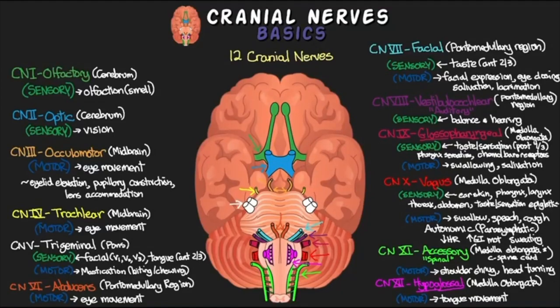Let's now focus on the different cranial nerves. The first nerve we're going to begin with is the cranial nerve 1 or the olfactory nerve, which originated from our cerebrum. It is a sensory neuron that is responsible for our olfaction, or our sense of smell. The next one is the cranial nerve 2 or the optic nerve, which originated from the cerebrum.